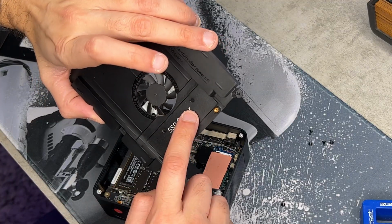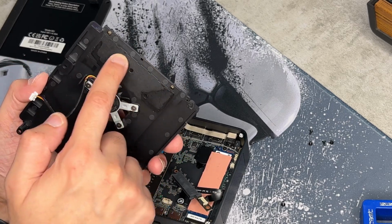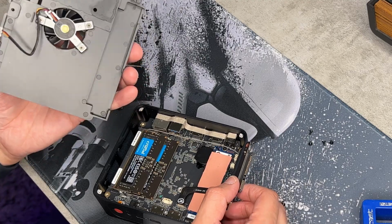Interesting, and then on the plastic cover it says SSD cooler, but it's just plastic here, so it'd be nice if there was a metal heatsink or something here, but you could add your own. It'd have to be very low profile to make clearance though.